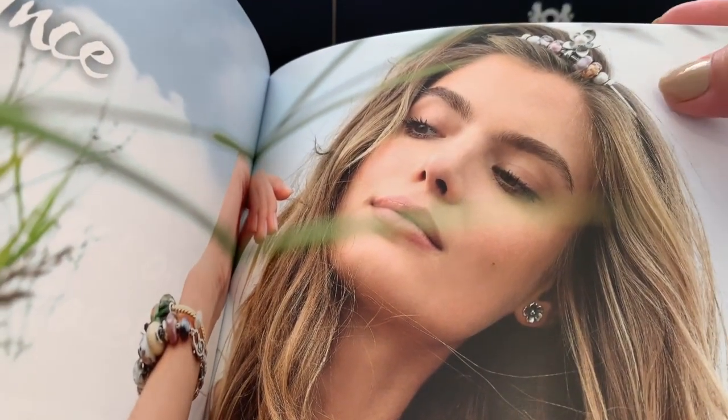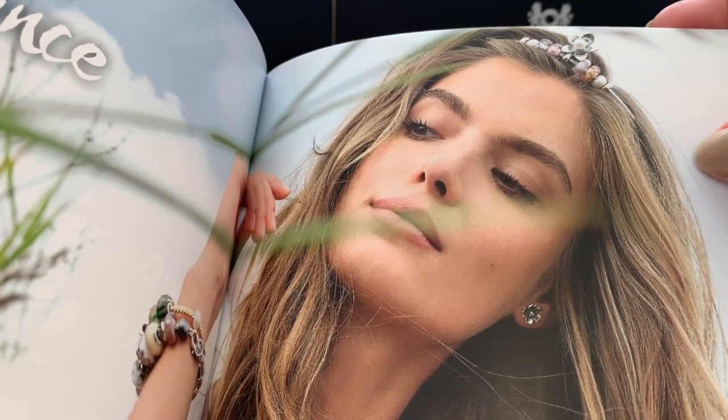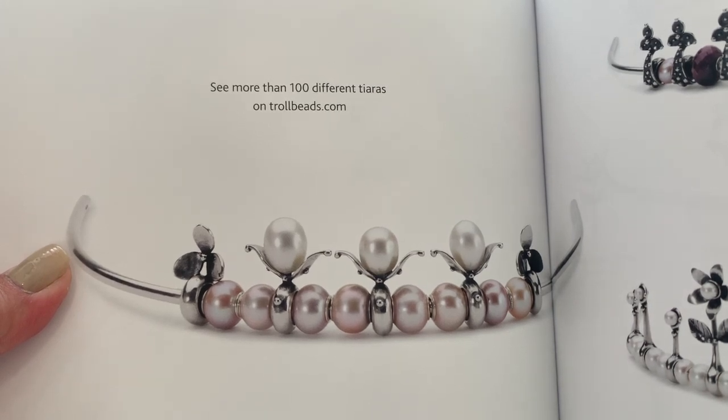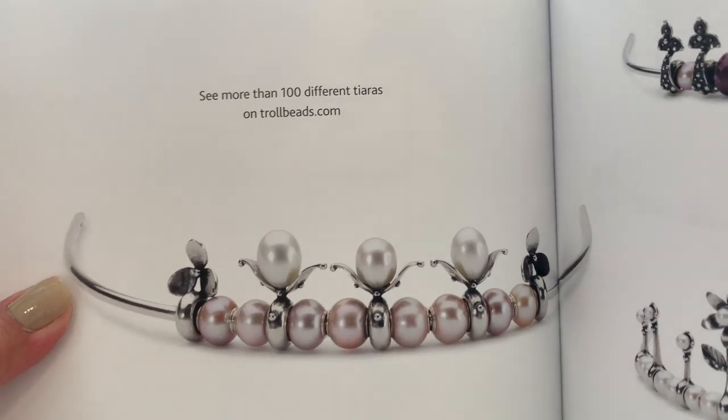Another beautiful picture, romance, and look at the head piece. Oh my God, I would love to have one of the head pieces, maybe a comb. Maybe they have it here. Let's see if they do. Oh yeah, these are the tiaras. Oh my goodness, look at this. See more than 100 different tiaras on trollbeads.com. So they're pointing you to the website where you can see more of those.